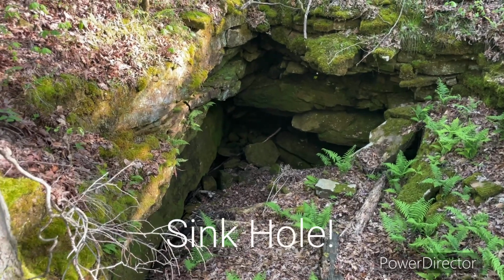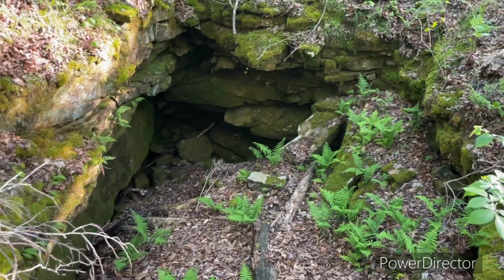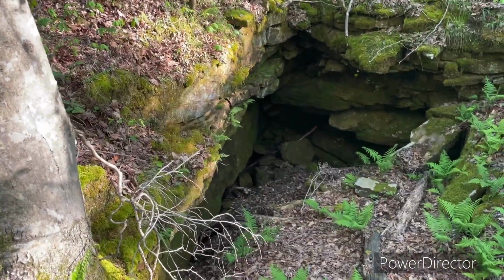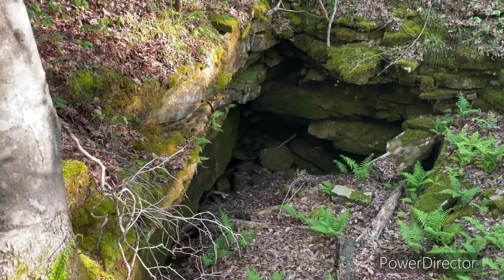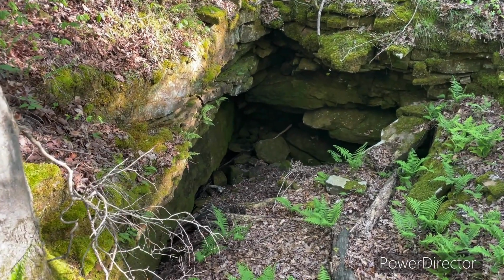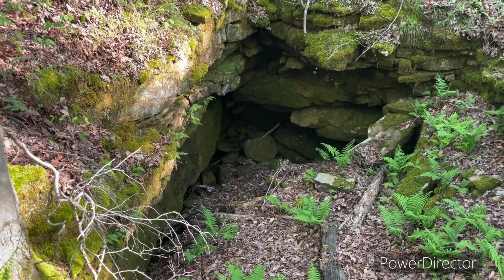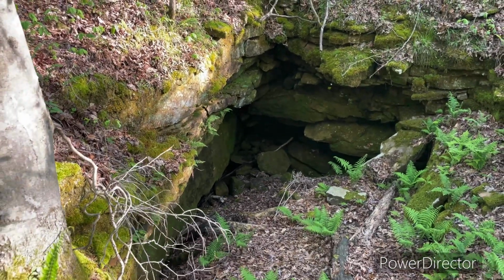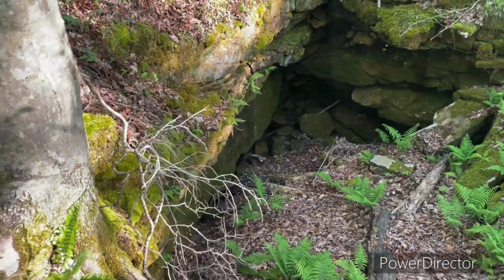Guess if you needed a reminder that we were hiking on top of a giant cave, this might do it. There's sinkholes like this kind of all over the place. Waterfalls, sinkholes, little streams. All of them work their way down into the cave and then out into some of the surrounding rivers, lakes. But this is not unusual, but it is cool. All right.